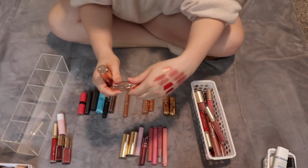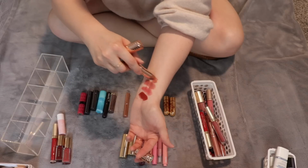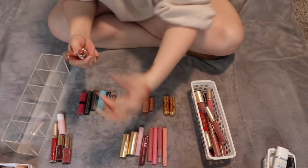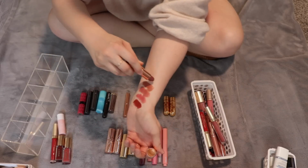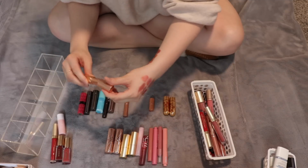And then I also have Nude Romance, which is part of their satin formula. And it's a little bit more brown, a little bit more peachy. Definitely holding on to both of these. I have this one here, a matte in Pillow Talk Medium. Really love that one. Keeping.